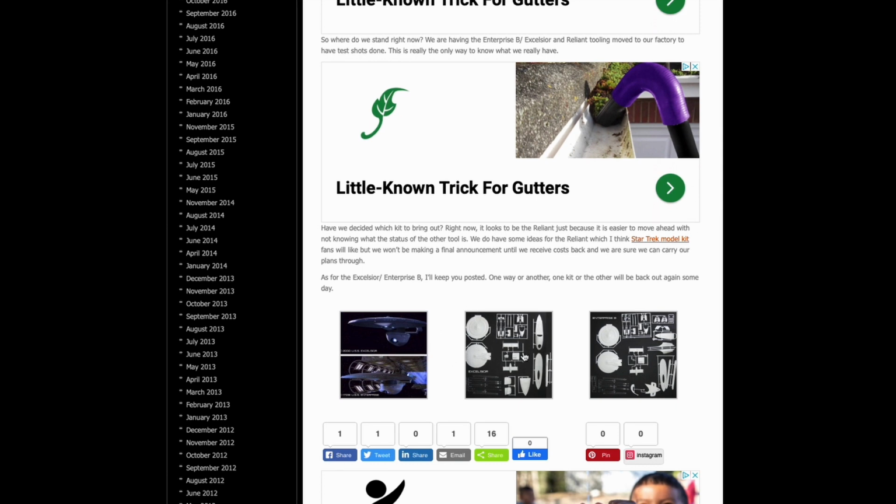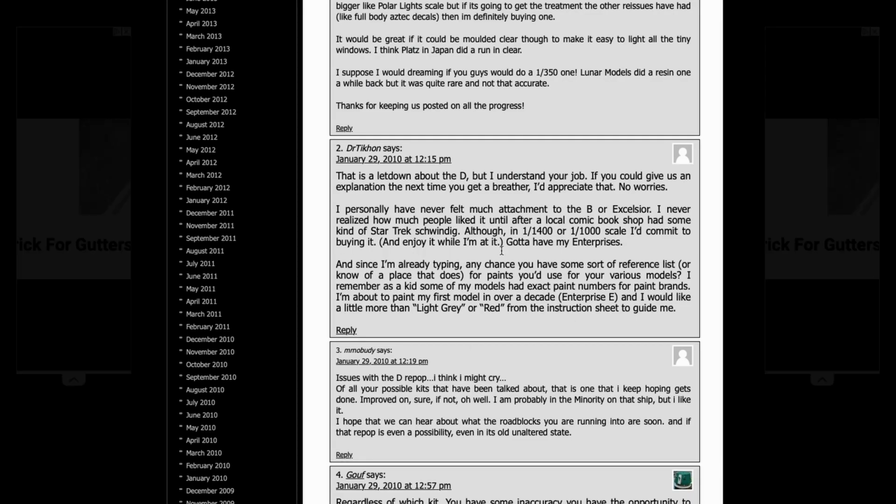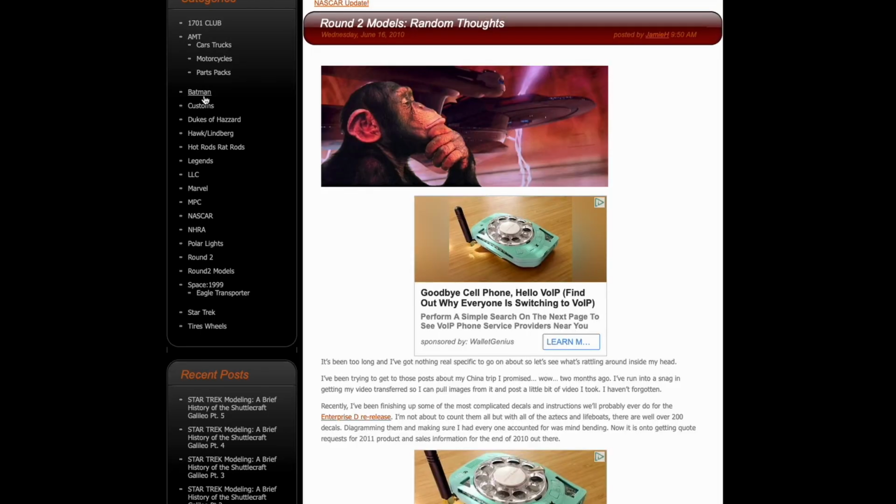And as far as pictures go, there's a picture of the sprues from the Excelsior, and a picture of the sprues from the Enterprise B. So you can kind of see them in comparison. And yeah, they were kind of on the fence about Excelsior or Enterprise B.